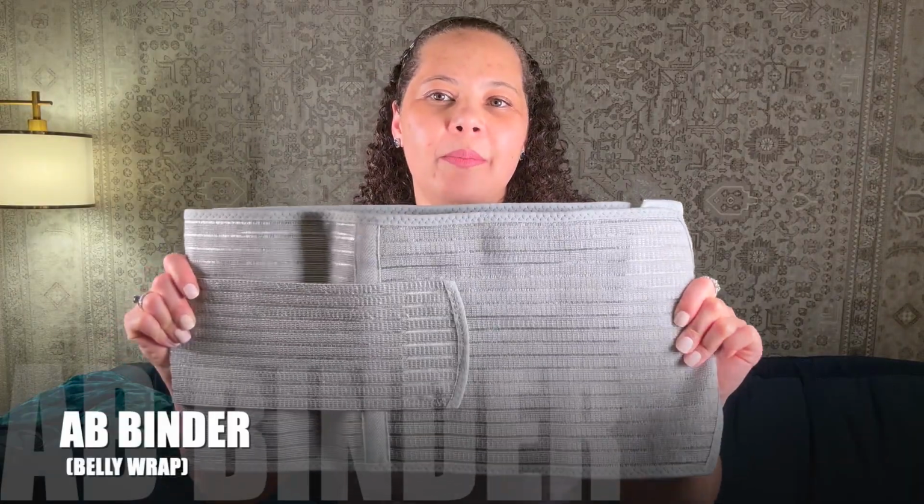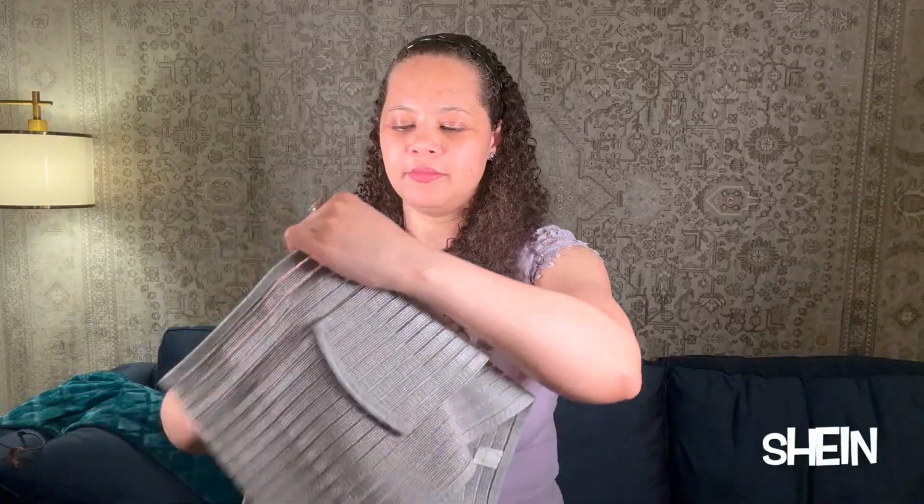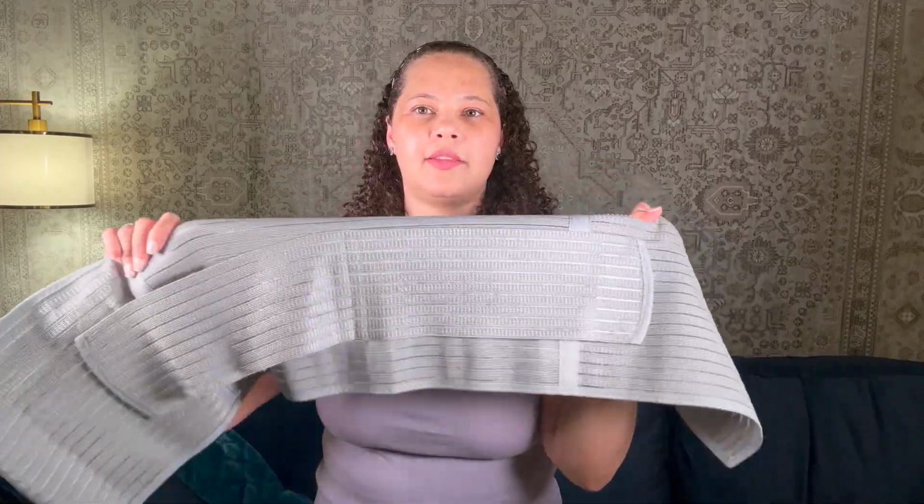Another thing that I took with me that I ended up not using at all was this Abby binder right here. I got this one here at Shein. So it's just an elastic Abby binder. It has an extra elastic here and it's adjustable. And the reason why I did not need this one here at all was because the hospital did provide me with one. So I ended up even not using mine.